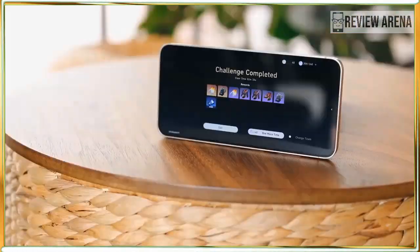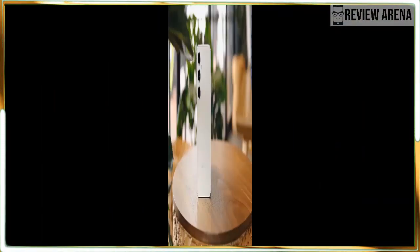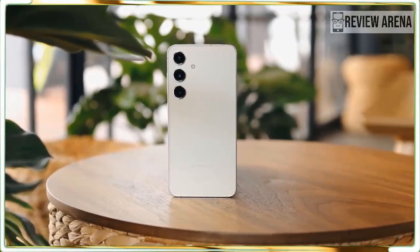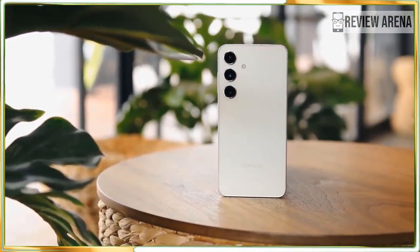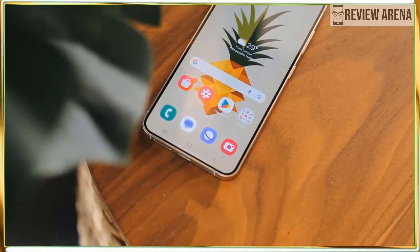It's unclear if this will get any faster with software updates, as the AI features are a mix of cloud services and on-device processing. There are bottlenecks with both.